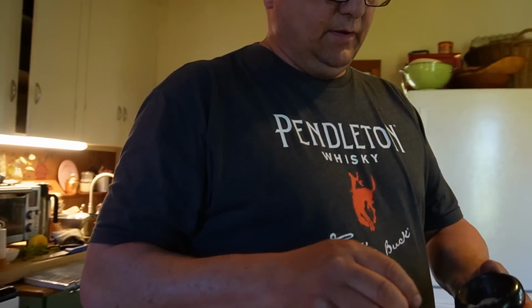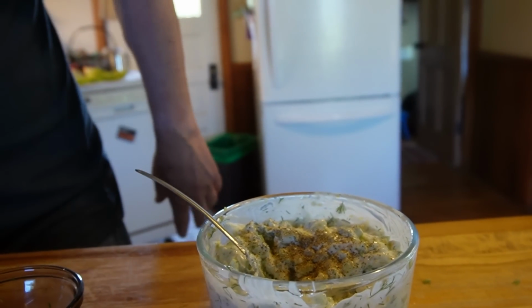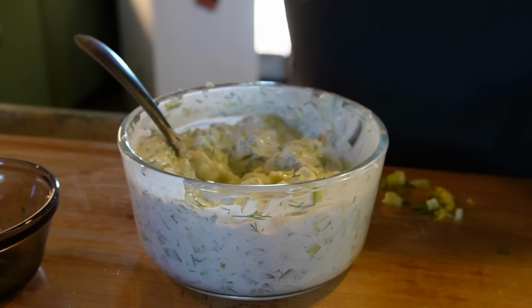Just going to add some of this Redmond's Real Salt. We're going to add some of that. And then let's go ahead and add a little bit of the seasoning that we added to the lamb. It's nice. Yeah, it's gonna work out perfectly.